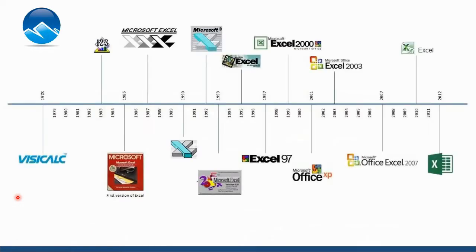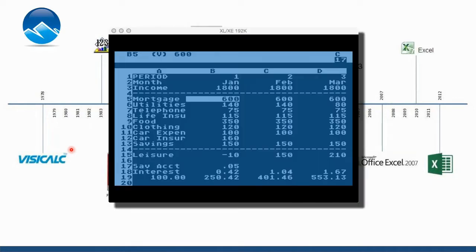So this is a bit of a timeline as to how the spreadsheet has evolved. The very first spreadsheet that popped onto the scene was a program called VisiCalc. And as the name suggests, it was basically a visual interactive calculator. Here's a screenshot of what that looked like. And as you can see, we would recognize this as a modern day spreadsheet, but obviously just in a very simple form.